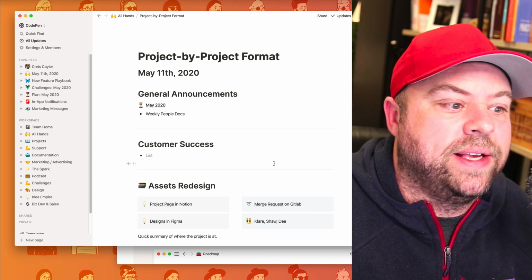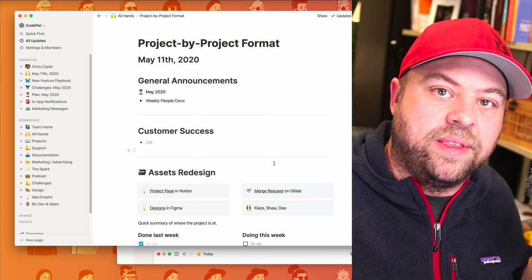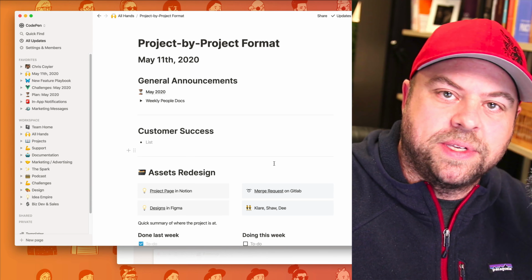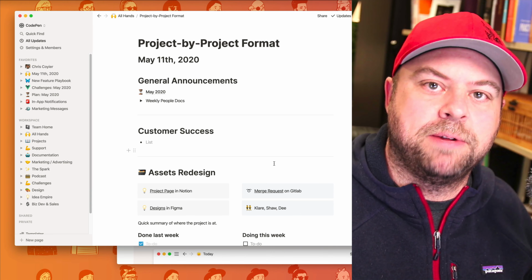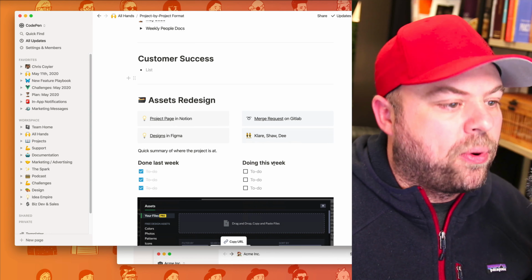Sometimes it's nice to have things in context the best that you can. Then start it with some important things, like Marie still talking at the top, talking about customer success, problems that customers are having, just so we make sure that's the first thing we talk about every week, the most important thing: how are customers doing? And then beyond that, go project by project.